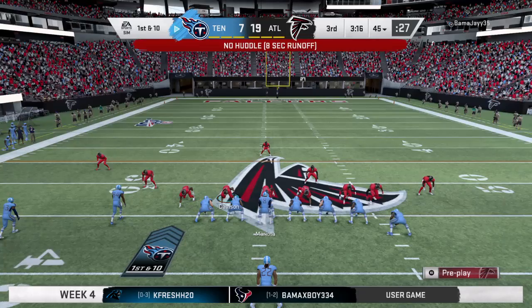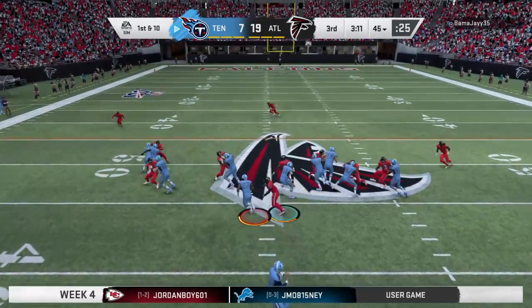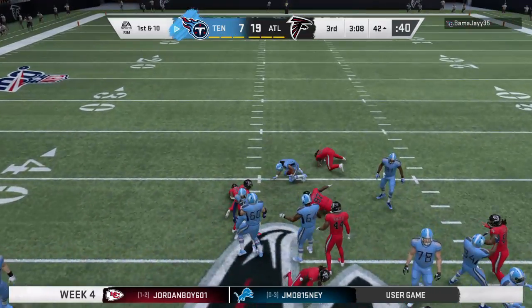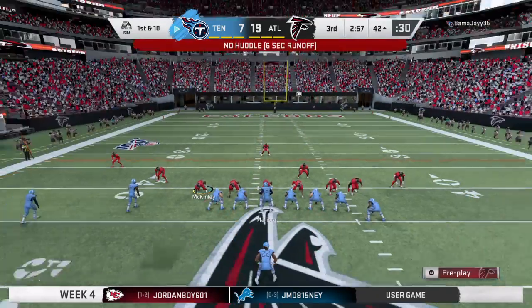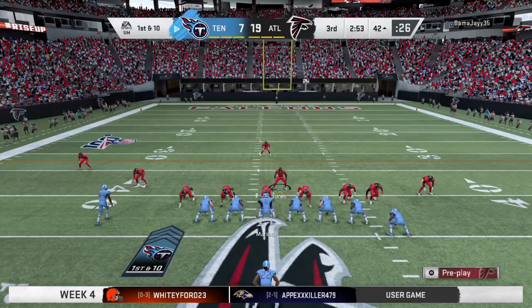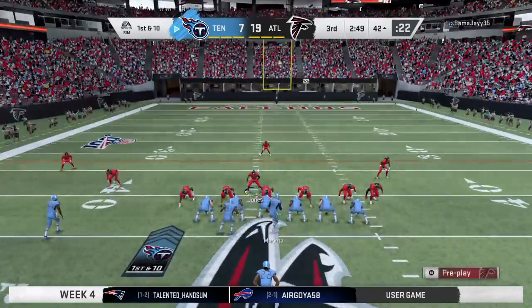A gain there of 21 yards. A first down carry for Henry. And they're well past midfield, just a yard or two shy of the 40. Another strong gain on the last two plays. They've moved it a combined 33 yards. He's coming. 22 jet bomber, 22 jet bomber.